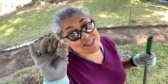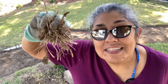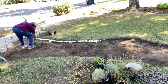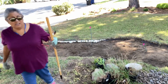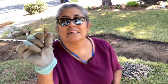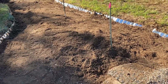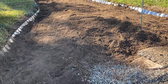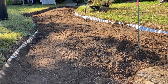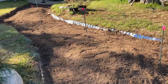Still finding Mexican pebbles as I go. I'm also still finding big clumps of the St. Augustine grass and the roots. Can you see that? The squirrels have been busy too. Is it the kind of progress I'd have if I had a professional installing it? Oh, probably not, because I'm just me, just one middle-aged woman out here working on her own, with the help of my hubby and his muscles.